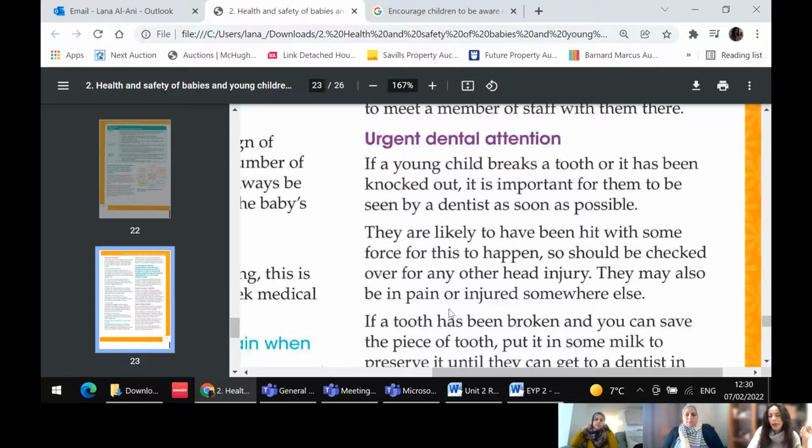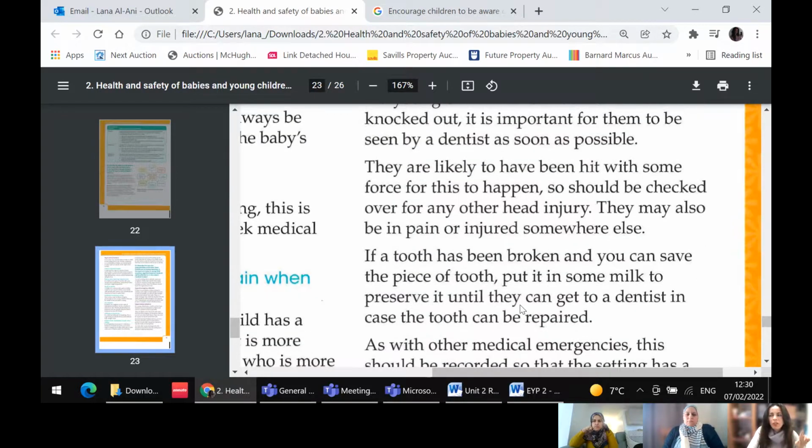They might also have pain or injuries somewhere else, maybe their arm, maybe their chest, not only their teeth. So if you see any tooth broken, it's not only the dentist you need, it's the doctor as well, because they might have been hit by something really strong that caused these injuries. They could have head injuries, arm injuries, anywhere else. So they need to be seen by a doctor as well.